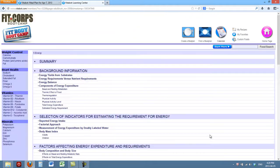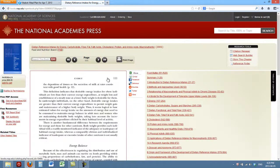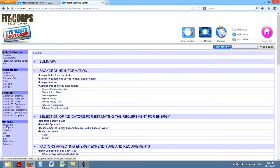Learning Center. If you want to know more about anything, there's physical activity, there's energy, there's omega-3s, omega-6s, all your vitamins. It takes you into the National Academies Press. You can read up and you can educate yourself. It's totally there for your use if you want to know more about anything. You heard that magnesium is related to restless legs. You want to know more about it. Iron has to do with females and menstruation and blood pressure, and you want to know about it. Okay, click on it, learn about it. Why not? Go to the source, learn as much as you can.